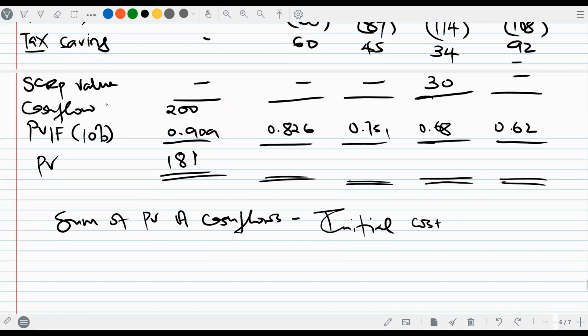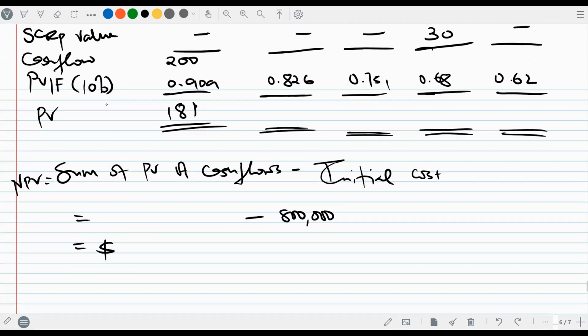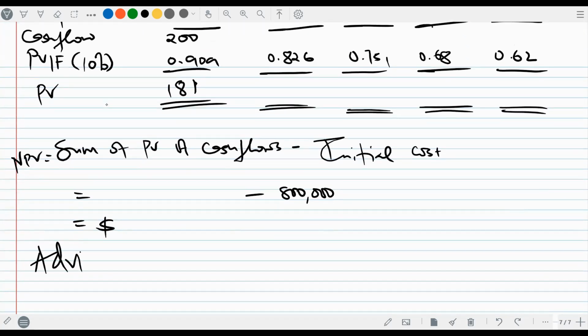Okay, the initial cost, this given as the NPV, therefore will be the sum, okay, from calculation, minus the initial cost is 800,000. Therefore, what's the NPV? Once you have the NPV, now you can give the advice to the company. Yeah, the NPV.